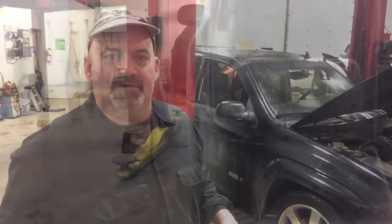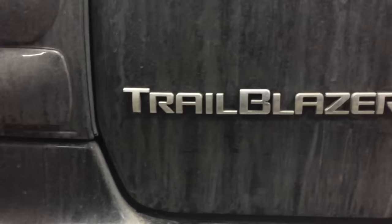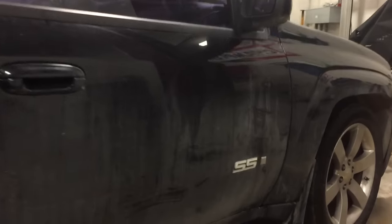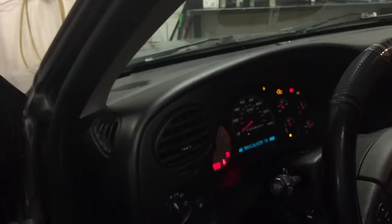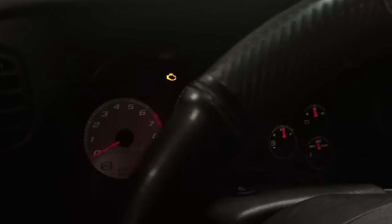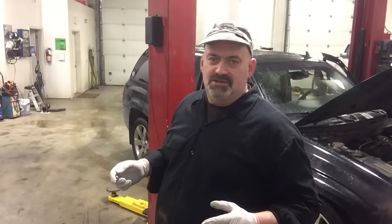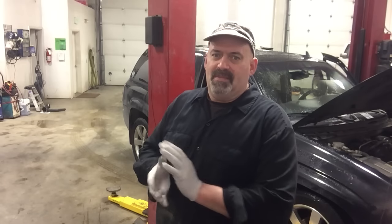Hey, welcome back. Got this 07 Trailblazer here. Came in on the hook. It's a no-start situation where the engine cranks but won't start. So we've connected the Solus Edge, and we pulled just a ton of codes out of it. One of them is a P0651, which is a 5-volt reference circuit problem, and I think that has to do with a lot of the other codes on this thing.